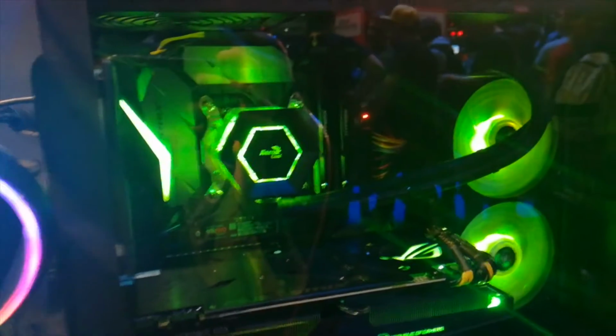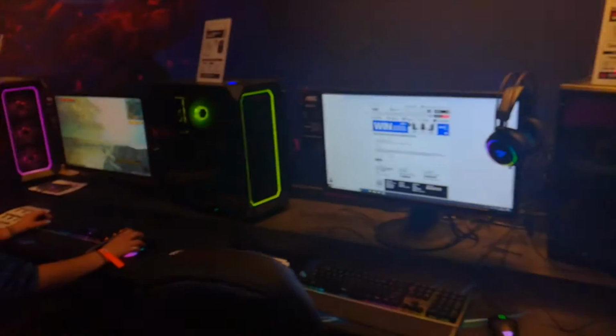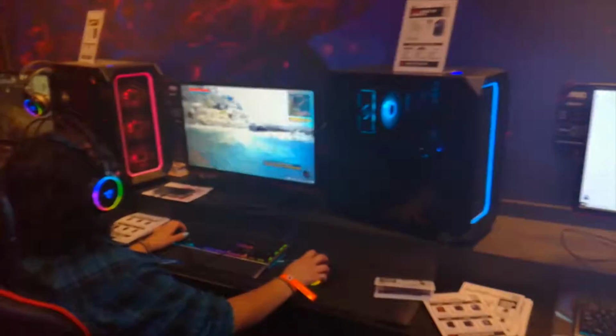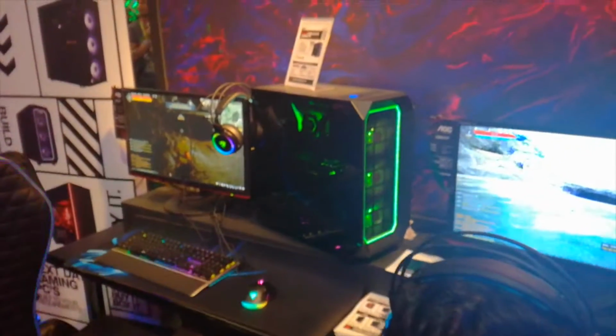That water cooler, the rep was telling me, you can top up the fluid in it. So you can change the fluid and replace the fluid. He said on a lot of these pre-built all-in-one coolers, the fluid actually evaporates over the course of a couple of years. And on the Aerocool one, you can replace it. So that's pretty cool. I'm going to give them a shout after the show, ask them if I can take a look at one, which will be awesome.